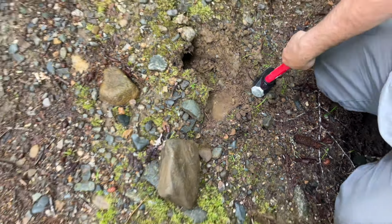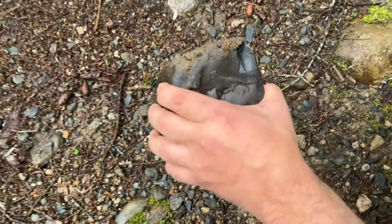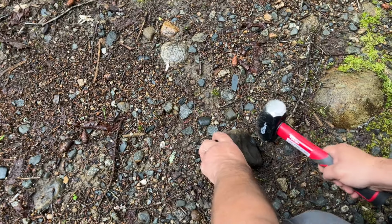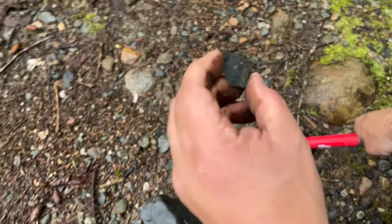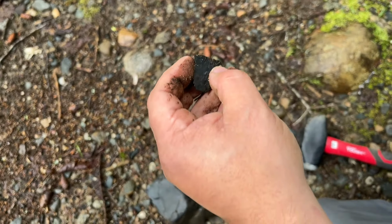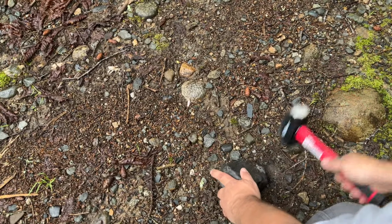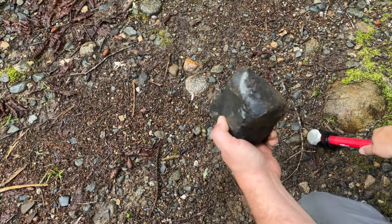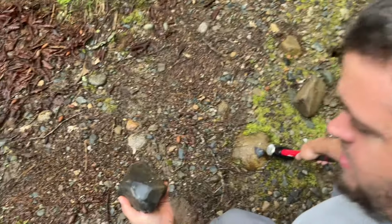Now, where's that other rock? So this looks like limestone to me, but we can test it because you never know. It's limestone. You split it in half just to make sure. Come on. Yeah, that's limestone. Yep.